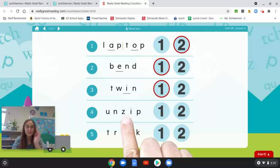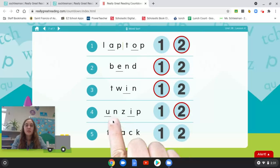Number 4, how many vowels do we have? 2. Are they next to each other? No, so how many syllables are there? 2. Now we need to close the syllables, so we're going to put a line to divide each syllable. Let's say each syllable together. Unzip. Good. Check your work. Make sure it's the same as mine.